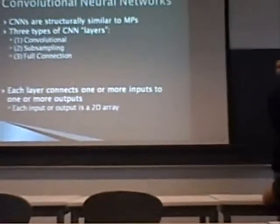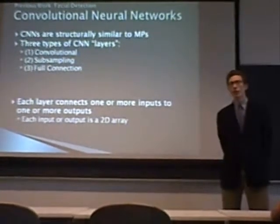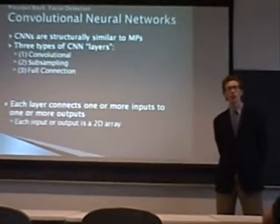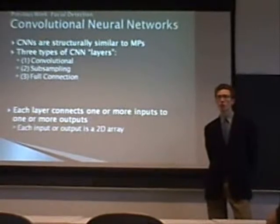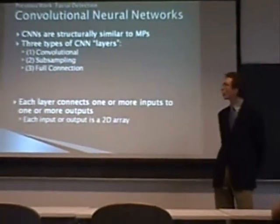Convolutional neural networks have been one of the most recent methods that have been applied to facial detection. They were first used for things such as digit recognition and object distinction, for example, to determine the difference between a picture of a model plane and a model truck.